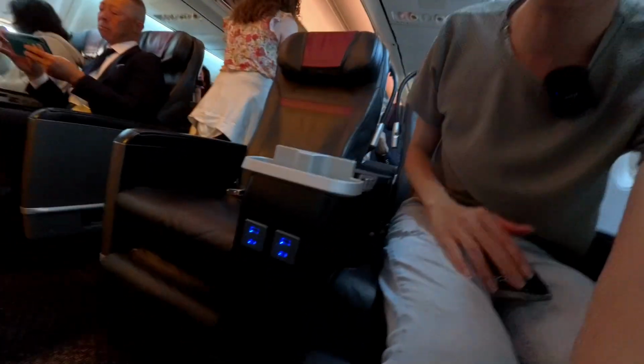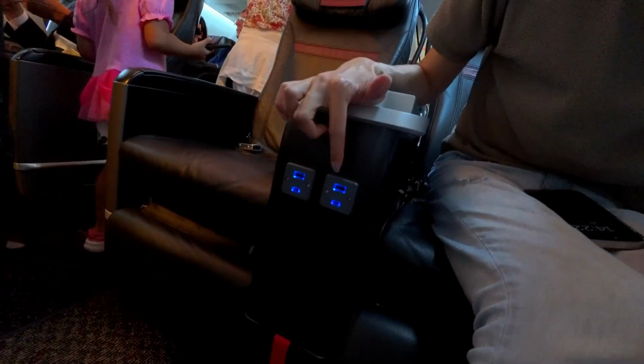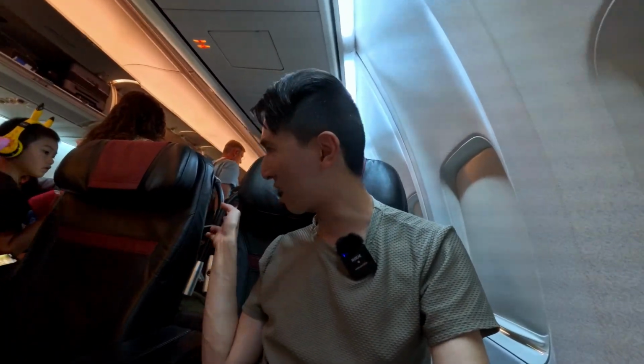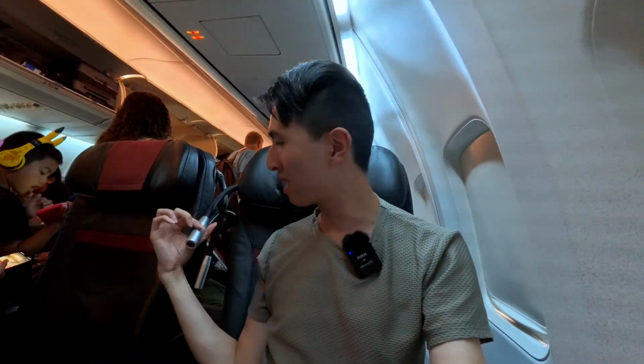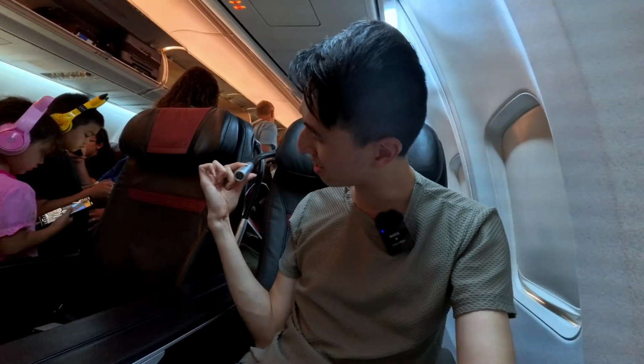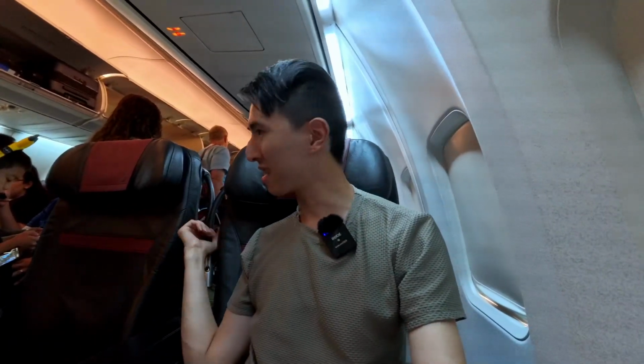Towards the front, we have a USB-A and a USB-C charging port. Other than that, we have a personal reading light, which is just over here, and it is adjustable as well. So that's pretty good.